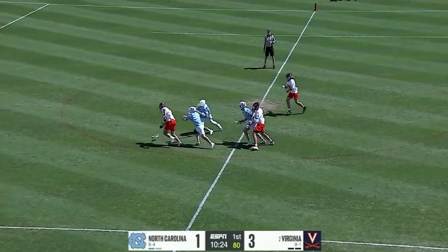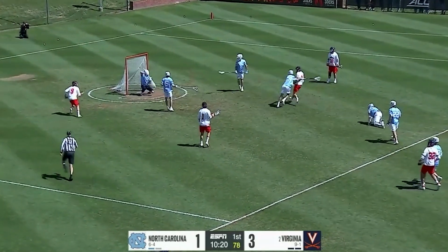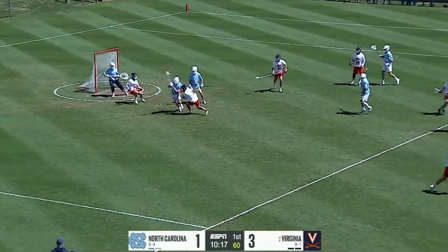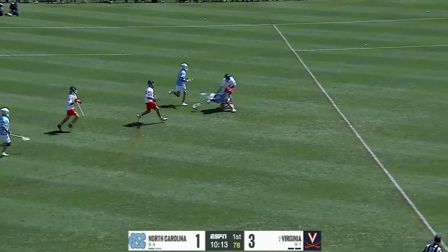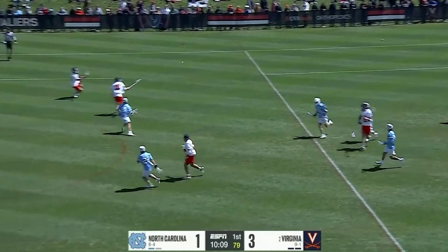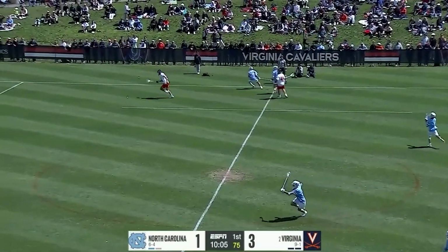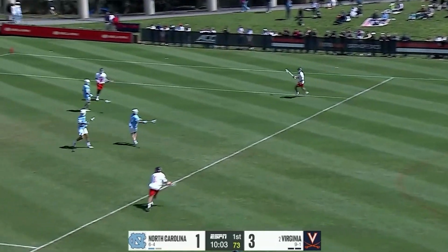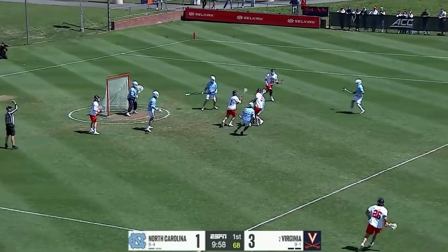Wambach and Gobriel in a battle. The wings get involved, and it's scooped up by Ben Ware. He's a threat to score. Ware fires, save, Krieg. Off the ground, the freshman Peter Tobin flips it ahead, errant pass. You understand why North Carolina has to take those chances, because in a settled set, they're outmatched against Virginia. But if you give Virginia transition the other way, this might happen.